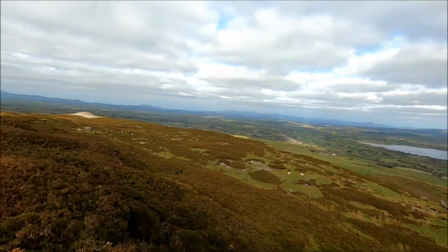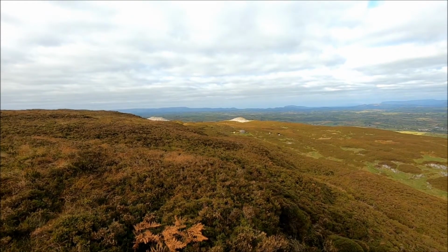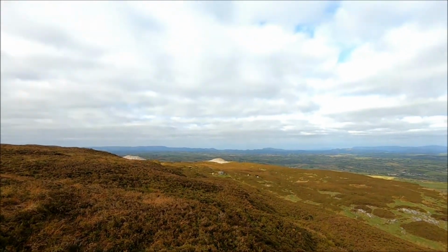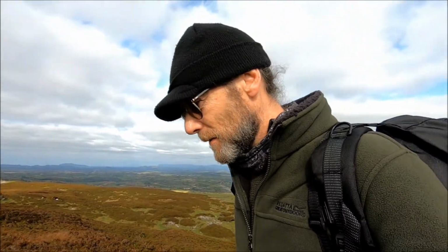Just show you down here, this is known as the rocking stone. I'll go down and show you that just before we head back down. See if it does rock. Just a glacial deposit, that one, natural feature.